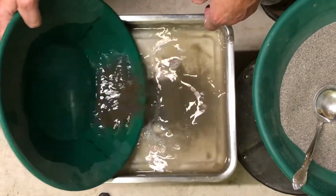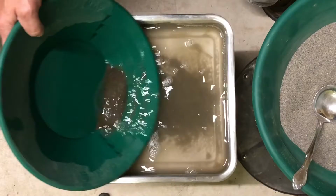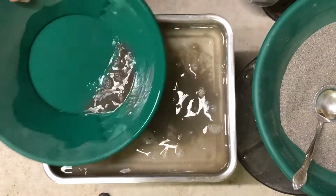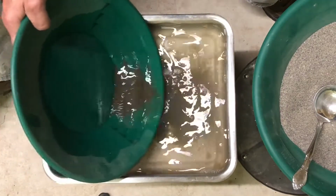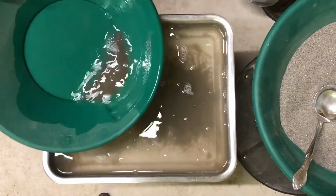I took a magnet to this material, to this pay dirt, and there was very, very few magnetics in here, which kind of surprised me because it's so small and so dark. So I just left them in. There really wasn't enough to bother with.